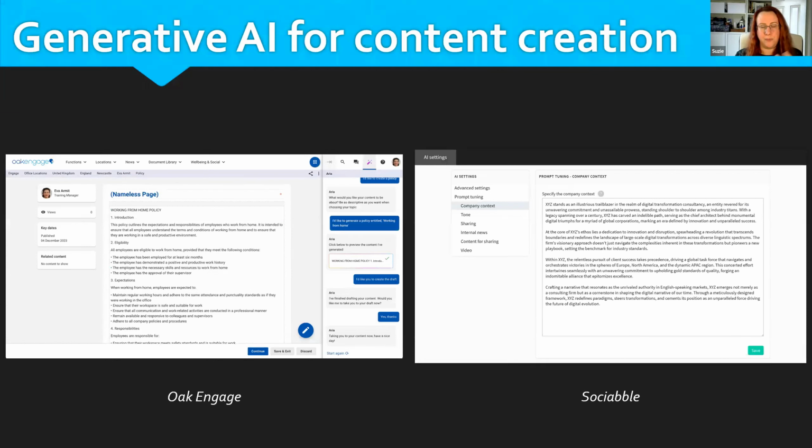A few of the features that we were shown particularly stood out as being innovative in an already pretty innovative space. And the first example is from Oak Engage, which has an inbuilt policy template that is applied when a publisher wishes to create a new policy page. The AI then completes the template, generating a draft policy for review and for editing by the publisher, which is a helpful approach. Although the template might feel a little bit restrictive and maybe overly comprehensive for some, it does offer a really good starting point and maybe a solution for those people who don't have formal policy writers in-house.